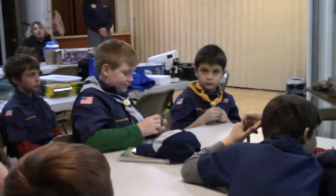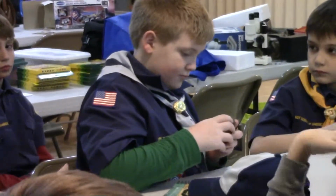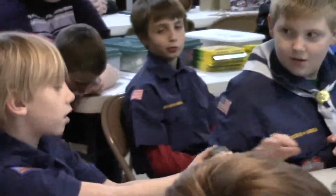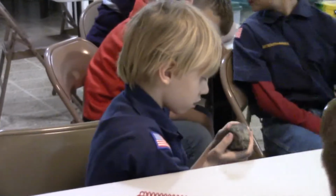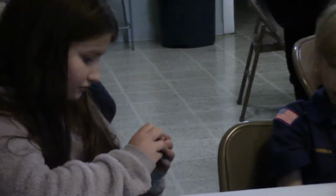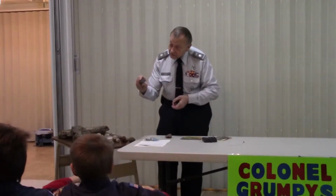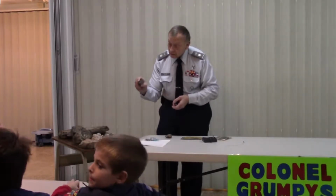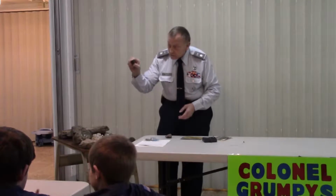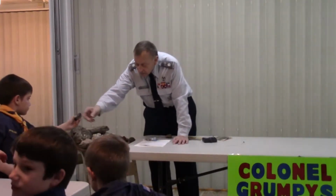All right, and you have all different types of volcanic rocks. You have the granite. You have pumice, which is very light. This was very fast flowing lava, and it cooled very fast, and it turned into obsidian, which is almost like glass.